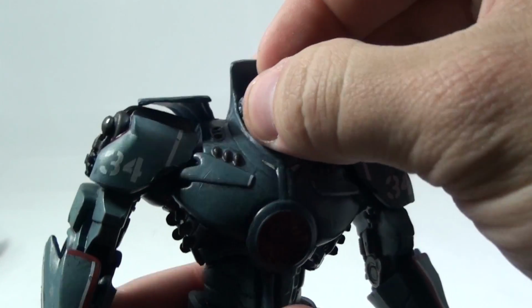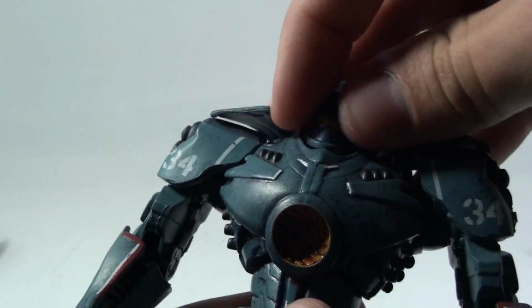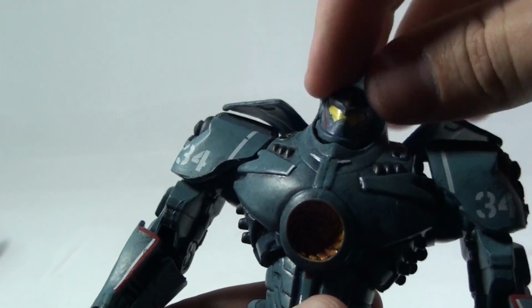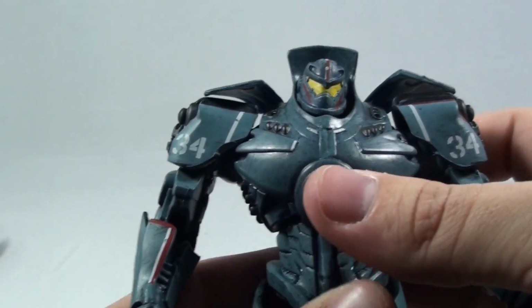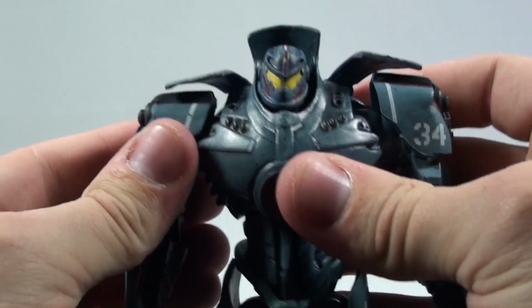Very, very neat looking. Articulation in the head. Very tight because it looks like it's on a ball joint, but this neck portion kind of inhibits any real movement on the head. So there's articulation in the shoulders, sort of a ball joint there.